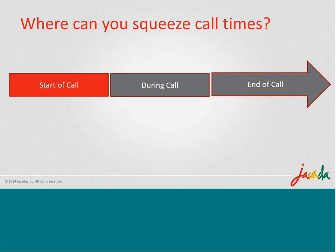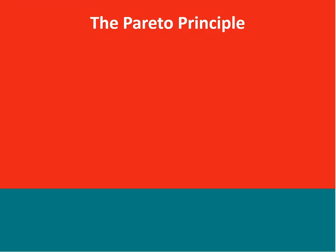So let's take a look at the start of call and what we can do there to squeeze those call times. And I'd like to talk about something called the Pareto Principle. I know when I mention the Pareto Principle, many on this call will be saying they've never heard of the Pareto Principle, but you have probably heard of it. It's more commonly called the 80-20 rule.